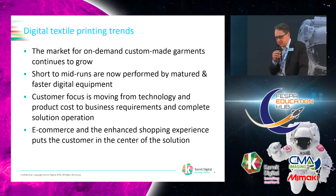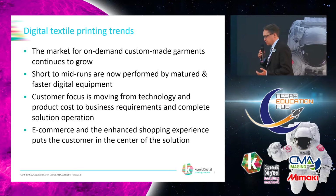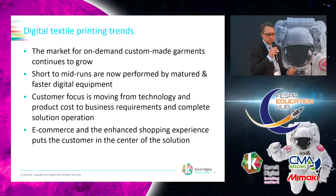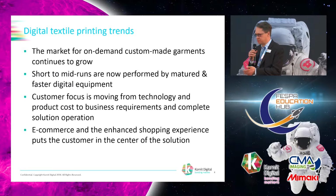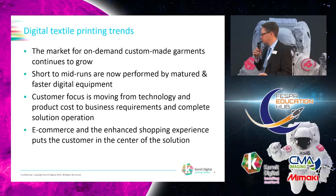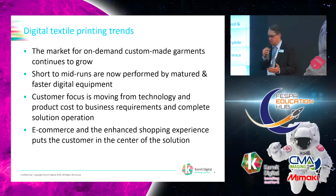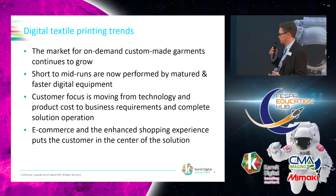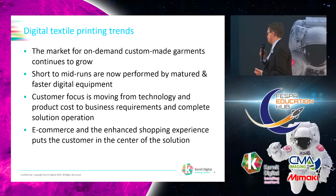What are the trends in the textile printing market? Custom-made garments, that market is continuing to grow. You've seen the guys from BD Group speaking before, so I think you've seen that this is quite an interesting business model. We have the Vistaprints, the Spreadshirts of this world. People are really interested in uploading their own designs, being creative, seeing the shirt as an expression of their own creativity and style. So that trend is going to grow.